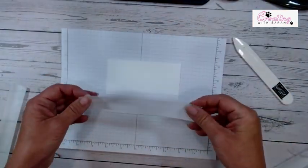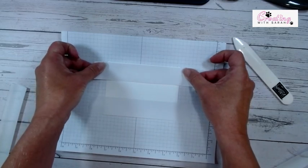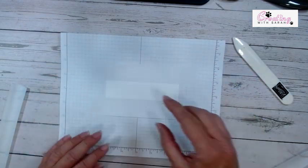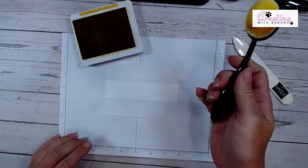Perfect. This one is going to go at the very tippy top. There we go. So now we only have this center strip to work with. So my first color I'm going to do is crushed curry. So I'm going to open up my ink pad and grab my blending brushes.